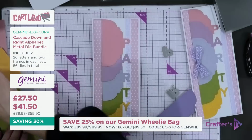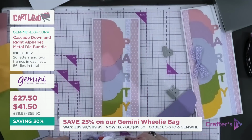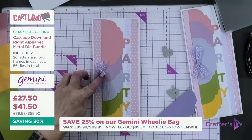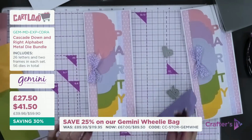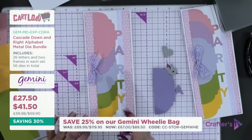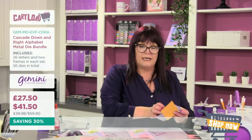And I'm just going to add on a little bow. Oh, I could have done with a better glue than my runny glue for this, because my all-purpose will dry, but I'm just going to have to hold it in place to stick that down. And there we go. Literally, how quick, how easy was that to do? This is the textured cardstock, this is the pastels.